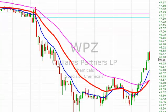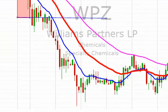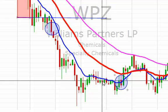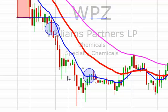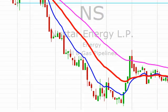Okay, next trade, we're looking at this stock over here, which is WPZ, and that is Williams Partners. Okay, let's see, trend line, we'll just draw a trend line in there. Entered around this area over here at 46.41, exited around this area over here, 45.50, possibly would have exited around here, 45.60, and that's 46.37, 45.50, and around 80 cents profit on that one as well.